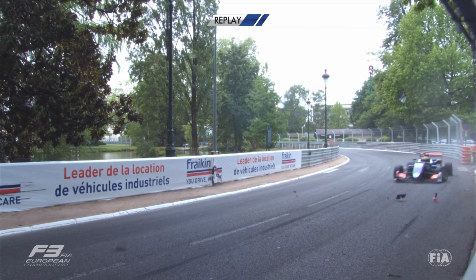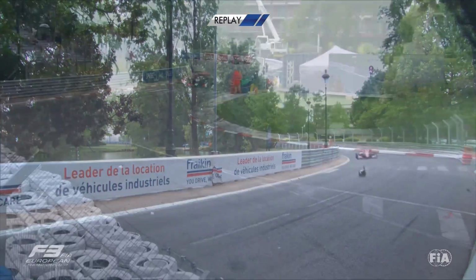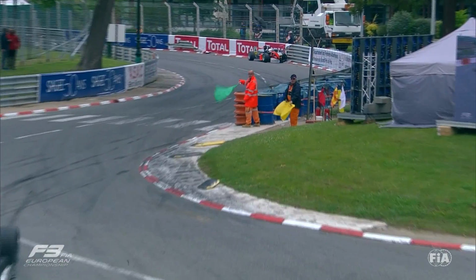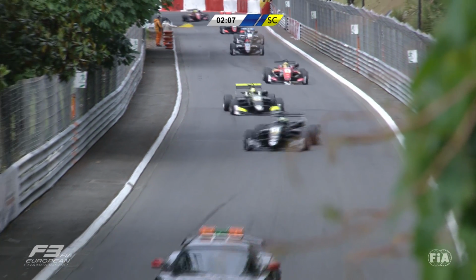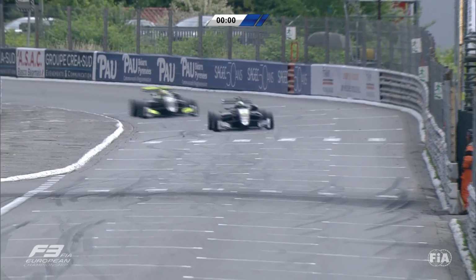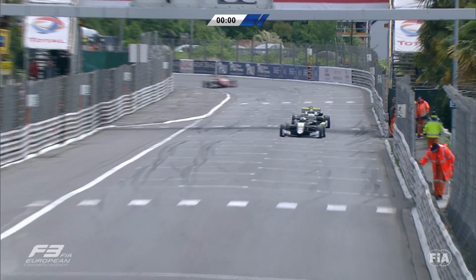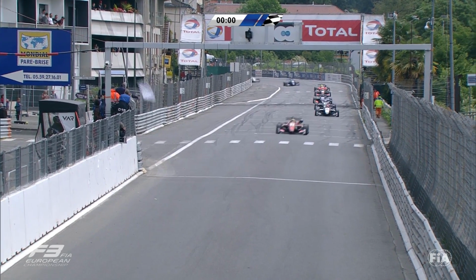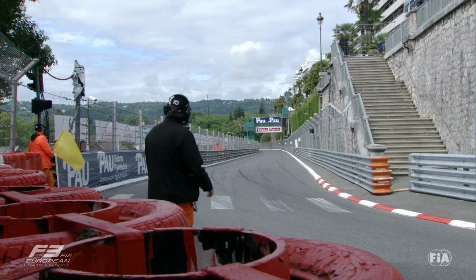Another replay now, and this is Maximilian Günther, who gets touched by Jake Dennis. Good save from Maximilian Günther. Safety car is deployed, and Maximilian Günther then P3. Despite the contact and slight damage on the front wing, he is still in the race. At the finish, though, it'll be Joel Eriksson that takes the win, followed by Lando Norris and the aforementioned Maximilian Günther for Prema Power Team.